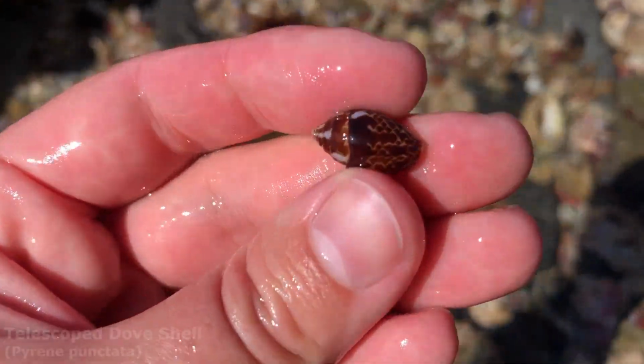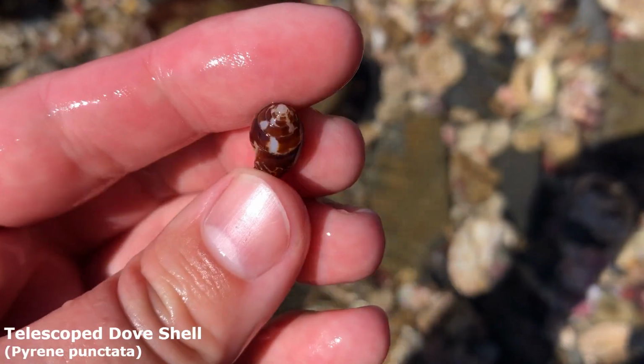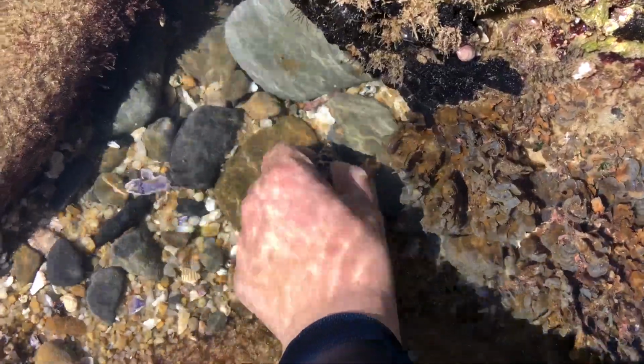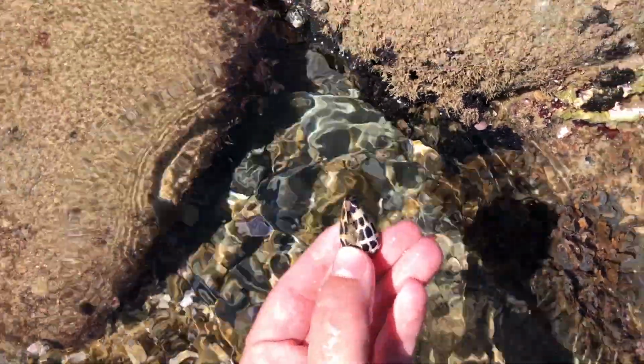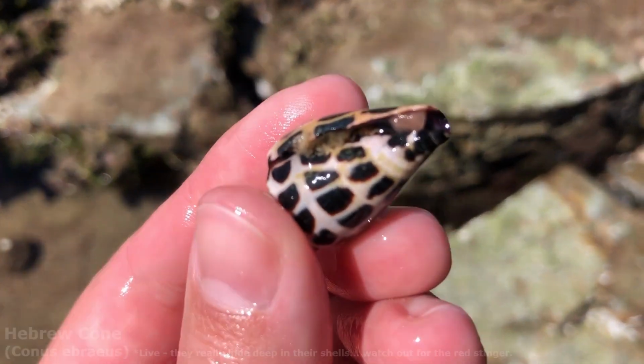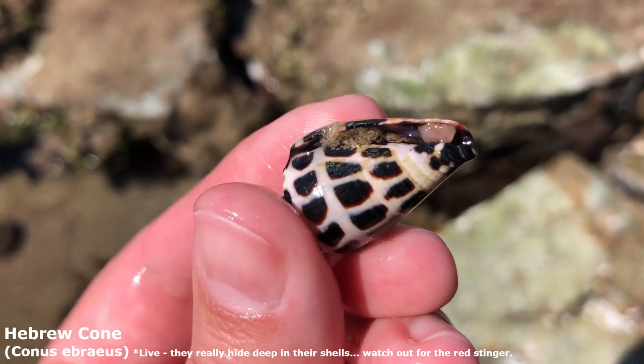Yes, it is another dove shell, but instead of a yellow dove shell, this one is a telescoped dove shell. Another Hebrew cone, but is this one alive? Yes, so this one, yes, it's got a little pebble inside of it, I think, but it still has the creature.